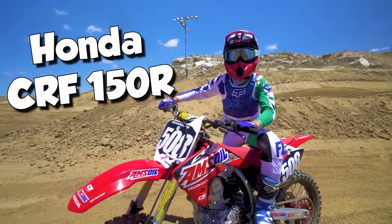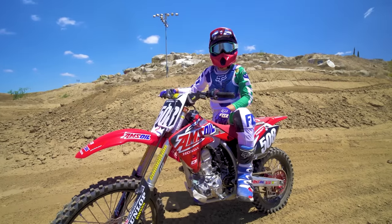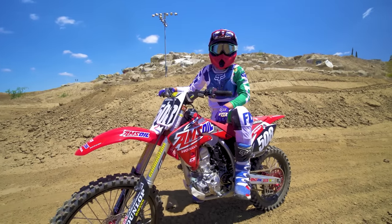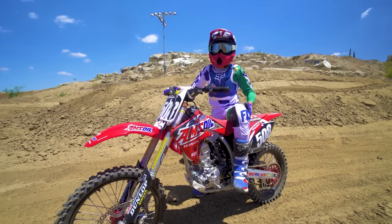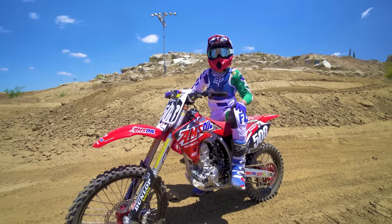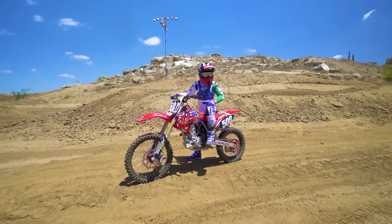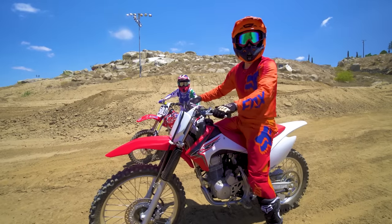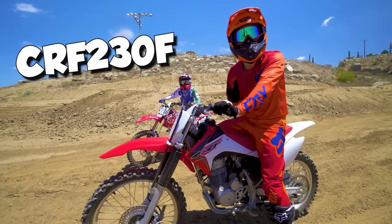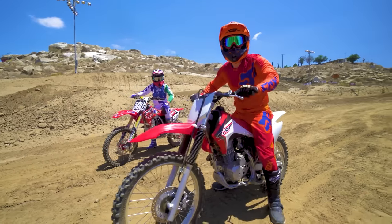This is my Honda CRF 150R. It has a cool engine package and tuned up suspension that's set up just for me, so I can race around the whole country and go super fast on the tracks. And this is all done by Factory Connection AMSOIL Honda. And today, I am riding a CRF 230F. It's pretty rad. I love it.